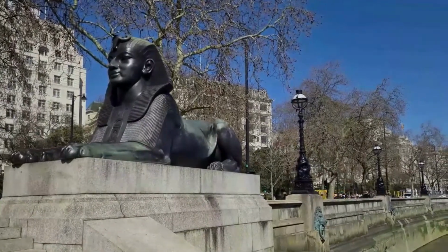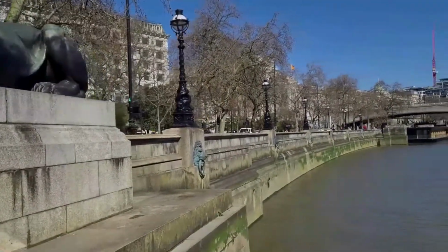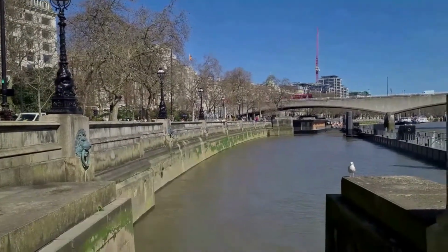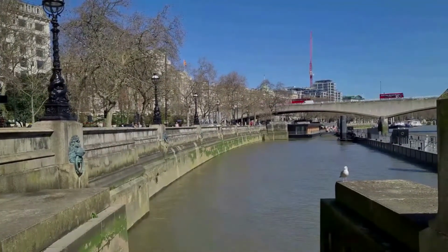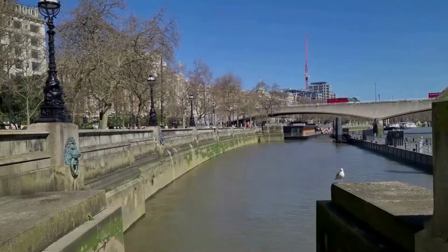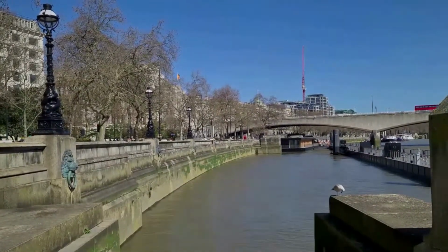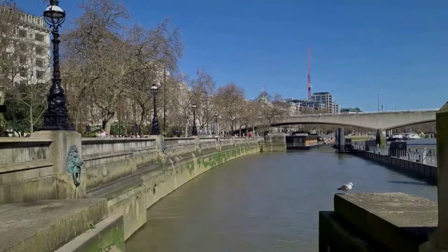So a view of one of the Sphinx. I'm looking downstream, and it was just here by Waterloo Bridge or a little bit further downstream. It's where Scott's Discovery used to be moored. He's obviously famous for his quest for the South Pole. It's where the Discovery used to be moored until it was taken up to Dundee in Scotland.